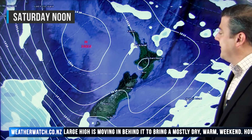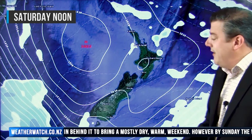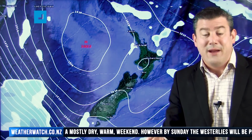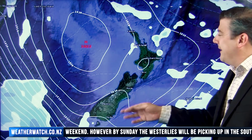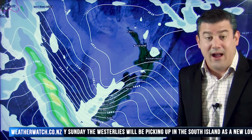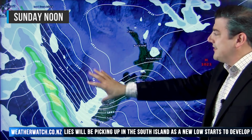Once we get to the weekend, this is how it looks. High pressure, big one out to the west of the North Island. Therefore we'll have a little bit of a westerly around the South Island. That should help warm things up, because there's been a couple of cold mornings there lately. So this will help warm that up a little bit. Maybe a shower lingering around East Cape. Otherwise, it does look dry on Saturday. On Sunday, pretty much the same, although you can start to see something developing.